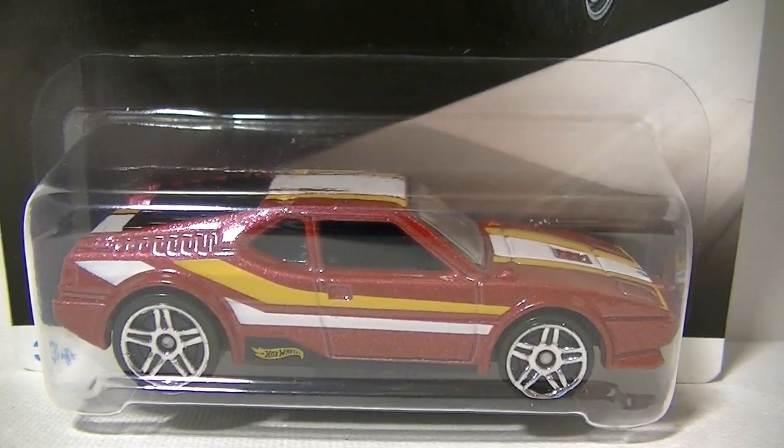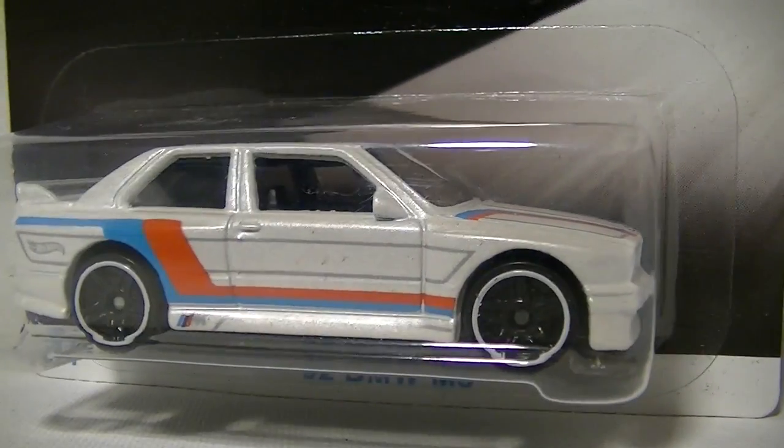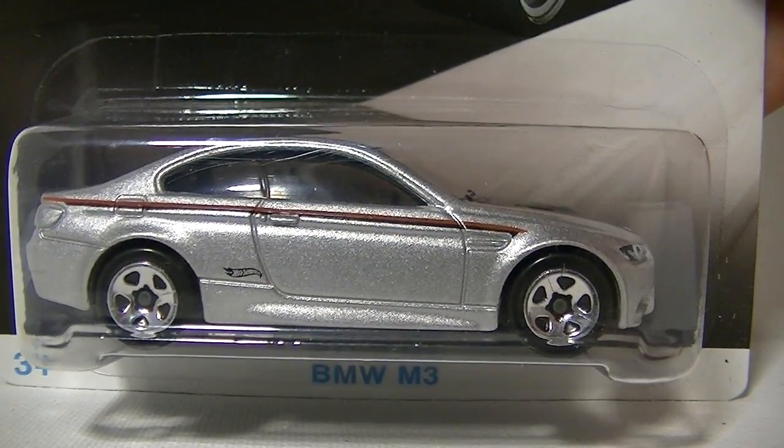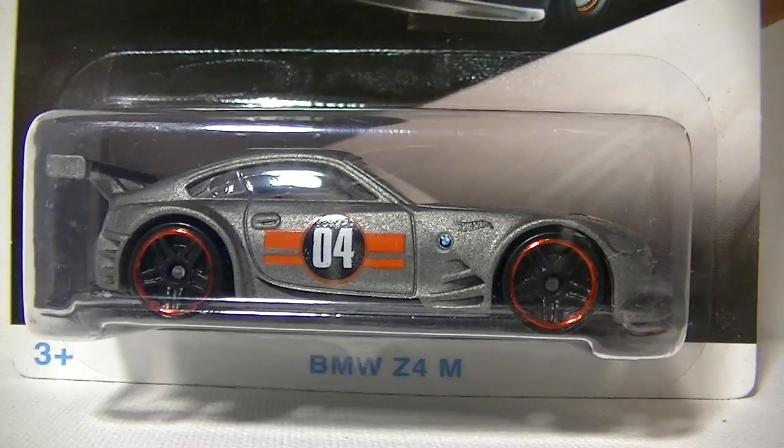Why not? So I'm gonna go through these too. I got the BMW M1, the really nice '92 BMW M3. Got the E36 M3. Got the 2002. The M3 GT2. My favorite one, the M3, the silver one. There's so many M3s in this set, but the newest M3 I like. I got the Z4M and the K1300R bike. Yeah, so those have been out for a couple months, so a lot of collectors already know what they look like, so that's why I kind of zipped through them.